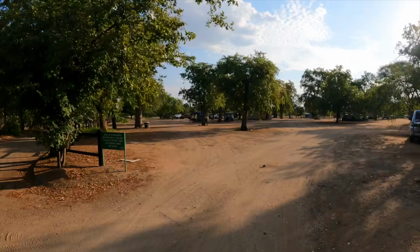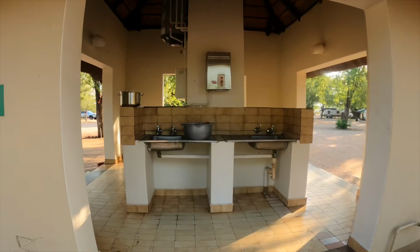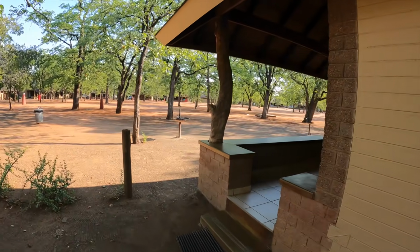The campsite is very nice and shady. You can book a campsite on the fence. You pay a bit extra. Really hot today, like 38 degrees. So we took the easy way out and hired a chalet with aircon.